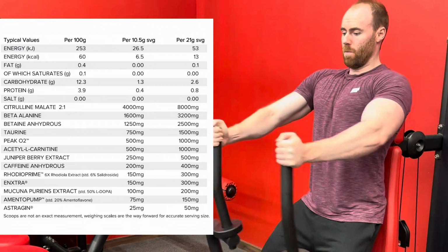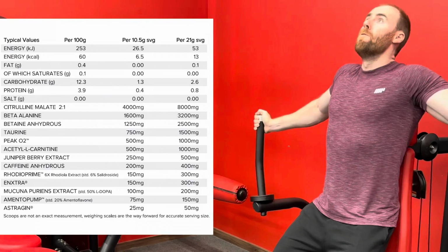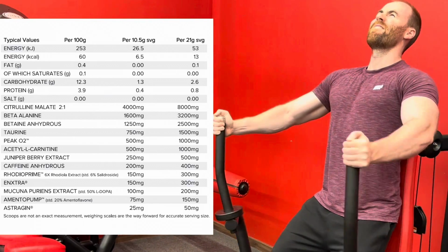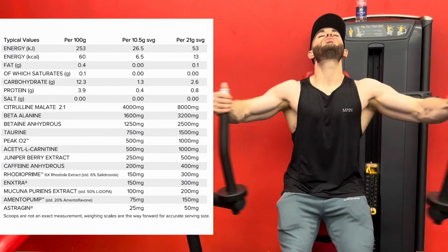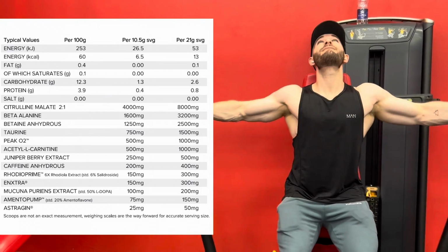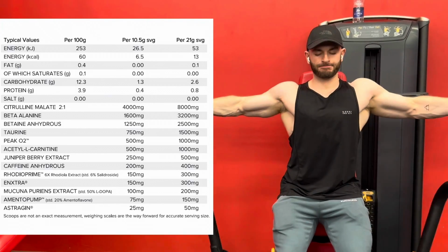Nice, mood boost time. Then we've got Mento Pump, another trademarked ingredient, 150 milligrams. As it says at the end of the label, pump is there for your nitric oxide performance and pump. Nice, we like that one. We use that in our own pre-workout. We do. Then we wrap off with BioPerine at 50 milligrams. Good for the absorption and upregulation of the ingredients to get them into your system as quickly as possible. Obviously very important for a pre-workout after a 30-minute window.